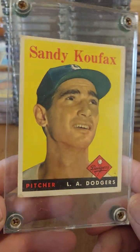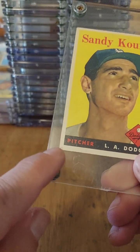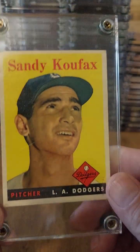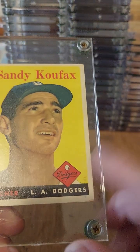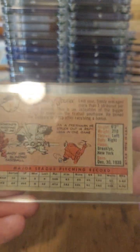Got Sandy Koufax. Nice. 58. This one I think I definitely did have here. And if you can see right here, you'll see a little bit of like staining or something. Yeah, it's definitely a little minor stain. But still, centering's not bad on it. This might actually just be wax that you can take off with a pantyhose, which is real easy. Just rub it in a nice soft circle. We used to do that back in the day. Nice corners.